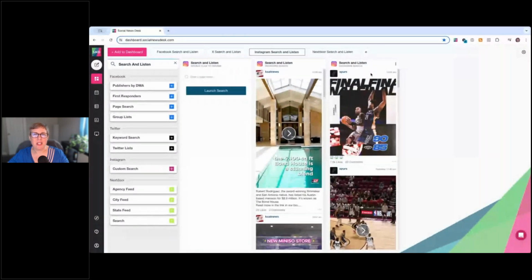And I will mention for any of these search and listen columns, including Nextdoor, which we'll get to in a minute, you can add any of this content to S&D on air. So if you are using on air for social display, you can find content using search and listen and then pull it in to display during a newscast, which is really, really helpful.